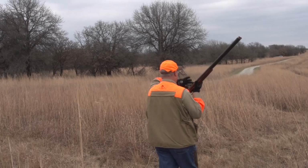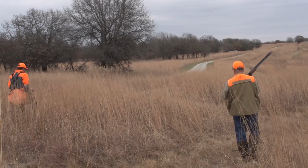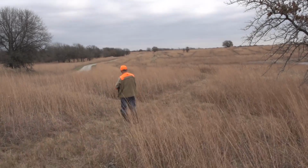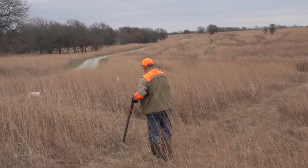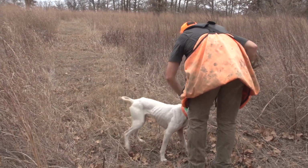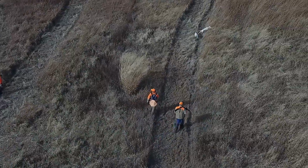These birds should go here with the wind. Good timing. You might have to make soup out of that one. And that was pretty dead center. Nice shot.